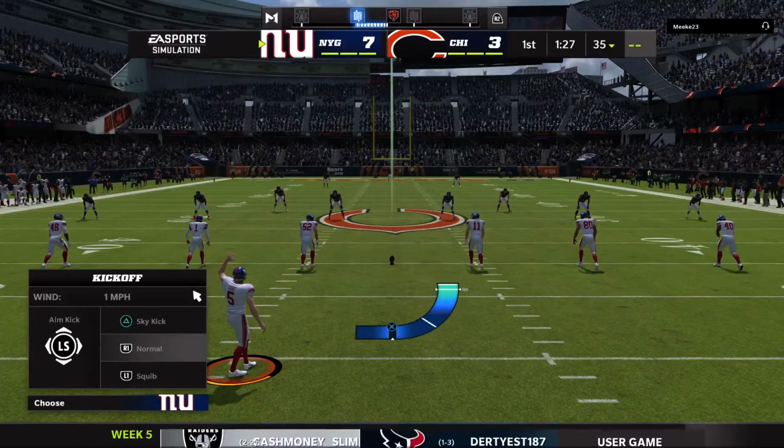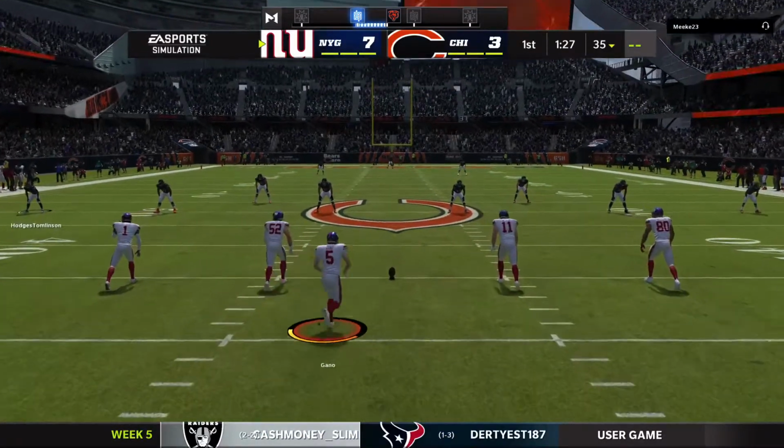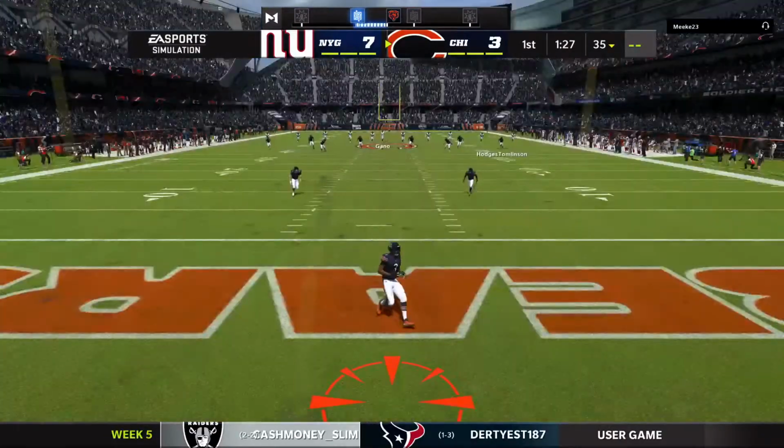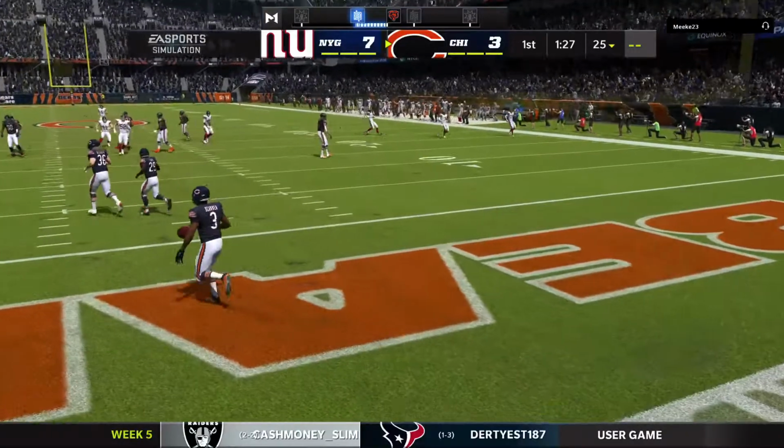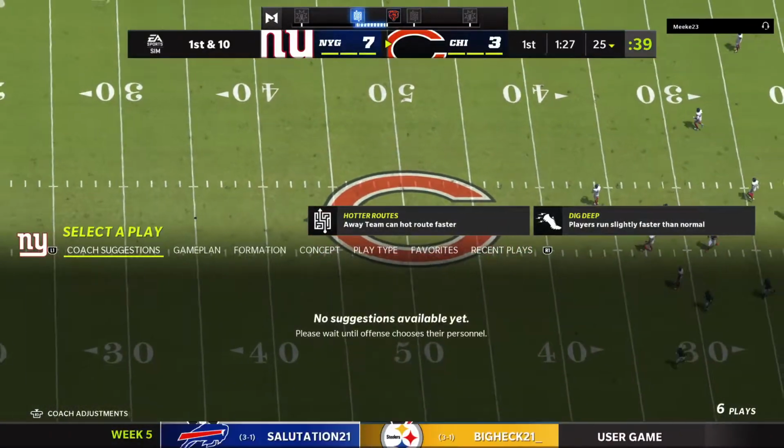So they called it a touchdown originally, and this will stay a touchdown after the video review, so they had it right. And no return on this one as the fair catch is signaled for and taken.